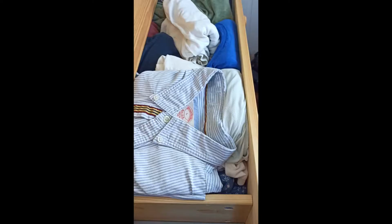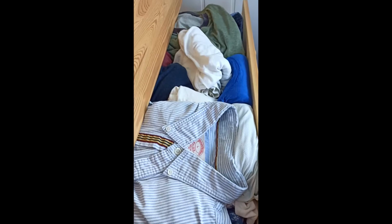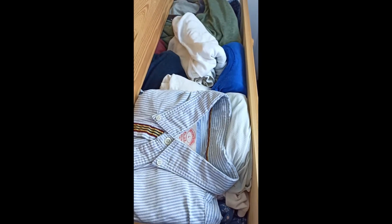Okay, so this is gonna be a big one because compared to my pants drawer, which is a lot of big items that's quick to go through, here we have a lot of small items that are even more squished together. So yeah, this is gonna be fun.